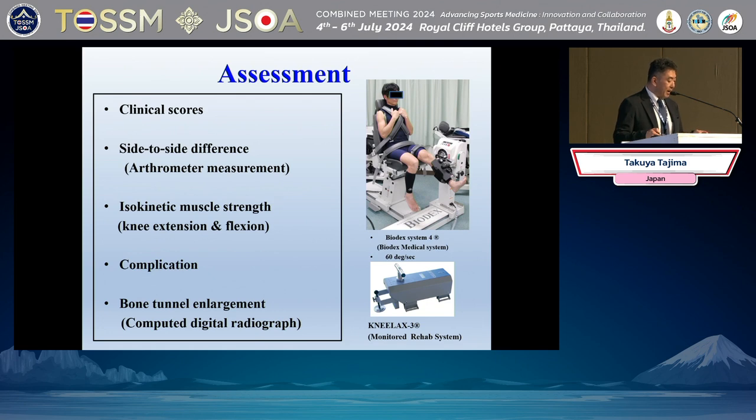A clinical and functional evaluation using Lysholm score, Tegner activity scale, and IKDC score were performed. Side-to-side difference by isometer measurement and leg symmetry index by Biodex isokinetic strength testing were also performed. Complications such as knee extension deficiency and anterior knee pain were also assessed. Femoral bone tunnel enlargement was evaluated.